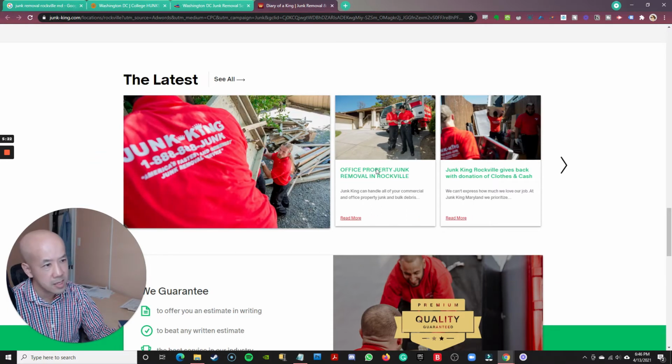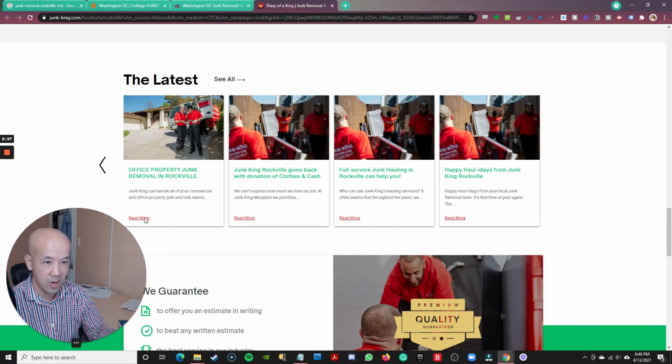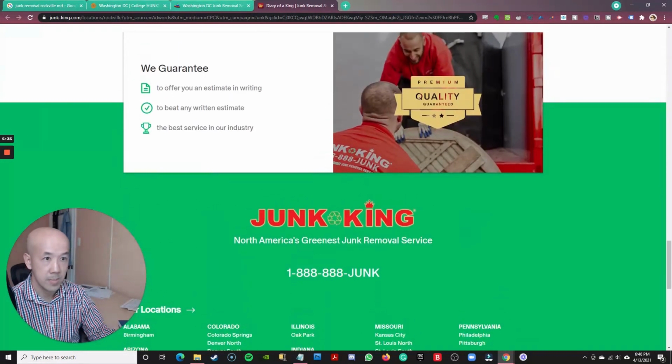In fact, what is this? This is their news. Yeah, so I would get rid of this altogether. You don't want external links that link to other parts of the page to distract the visitor. So just get rid of the latest news part.